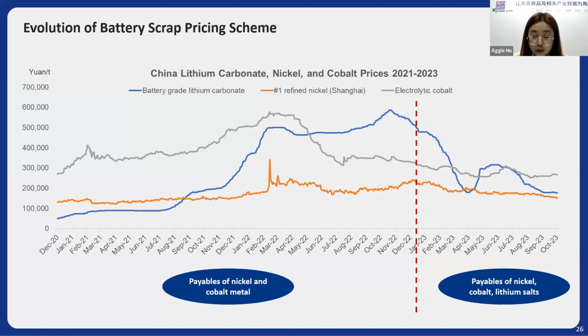In 2022, lithium carbonate prices skyrocketed due to short supply of lithium ore and rapidly growing end market. Therefore, the prices of battery-grade lithium carbonate touched a high of nearly 600,000 yuan per ton in November 2022. Under this circumstance, the NMC black mass payables would exceed 100% sometimes in order to cover the value of lithium.